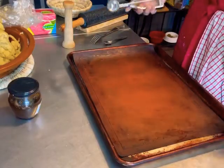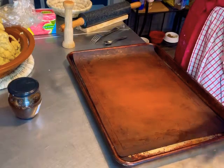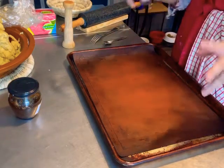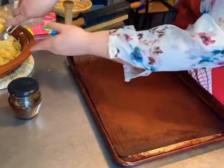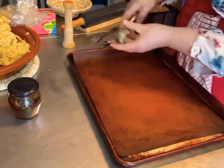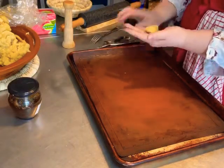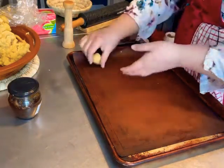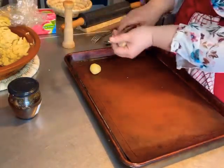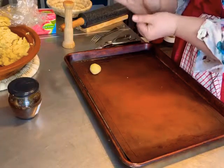Since we have so much dough, and I'm going to put some of this in the freezer, I'm going to make some thumbprint cookies with some of this as well. So I'm just going to use a cookie scoop to make sure that my cookies are even. I'm just going to start with balls of dough.